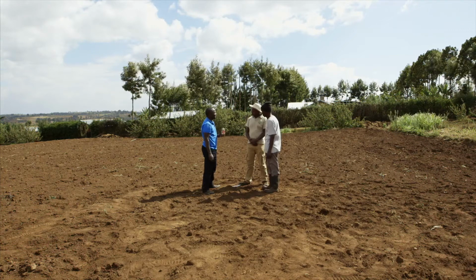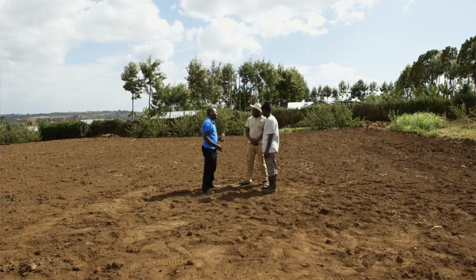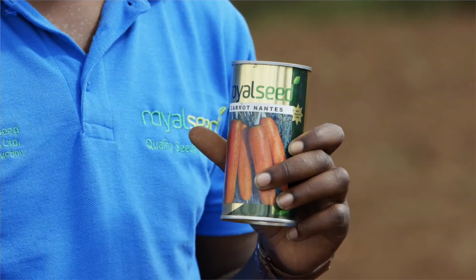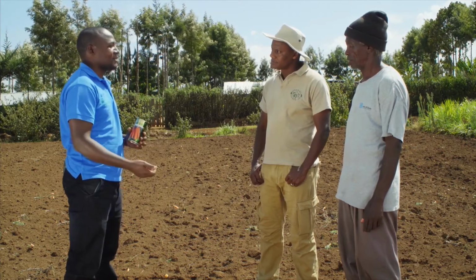George thinks Royal Seed has just the right solution. We have Nantes from Royal Seed, which is very high yielding. It can give you 17 tons in 1 acre. So it means if you have 1.5 acres, you should be getting 25 tons and above, not 6 tons as you've been getting.